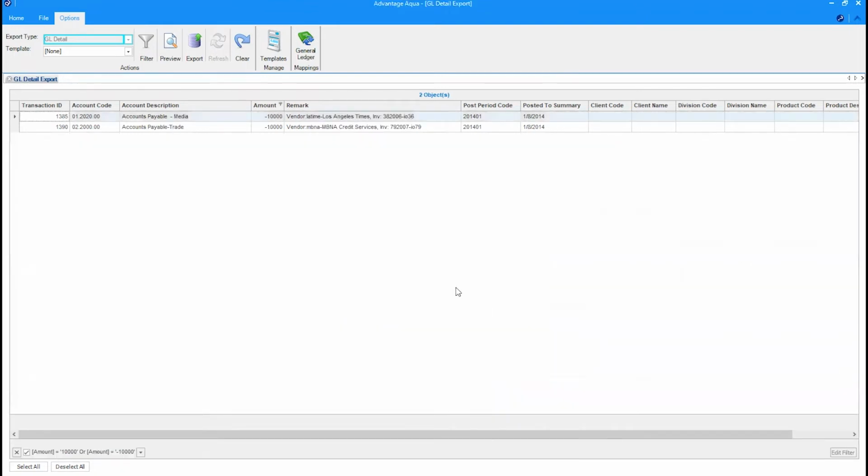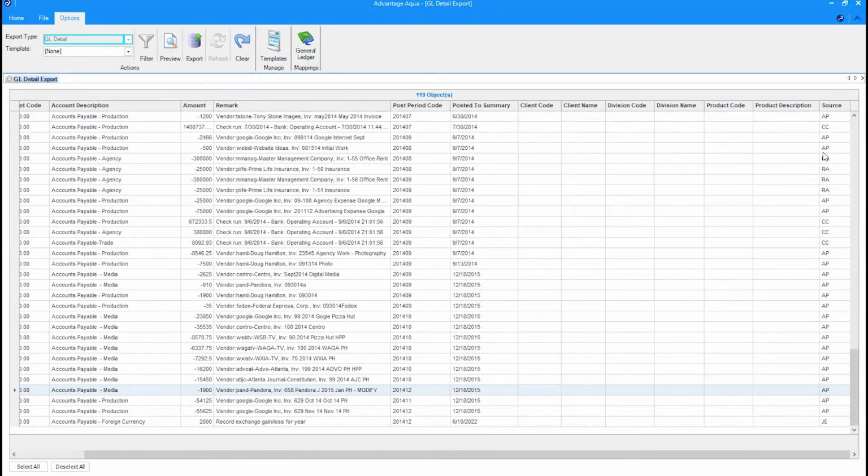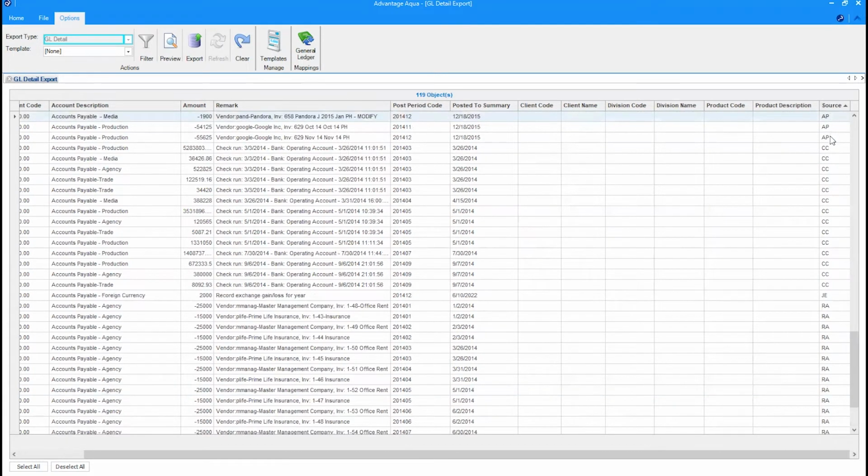This will give you any transactions that have negative and positive $10,000. The best piece that I look for here is the source. The source tells you where that transaction came from. You have APs, and here I have computer checks, journal entries. I even have recurring APs, and so on.